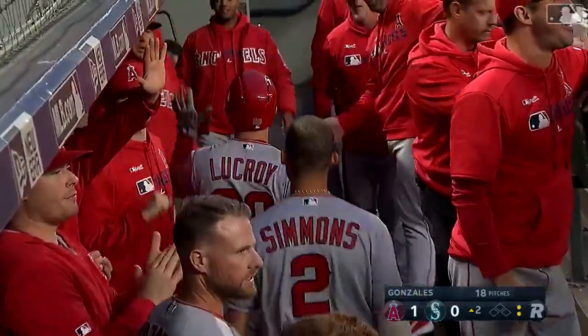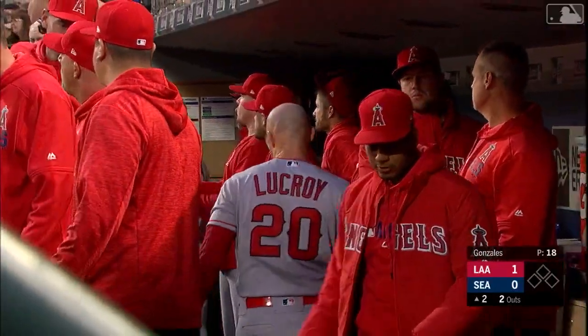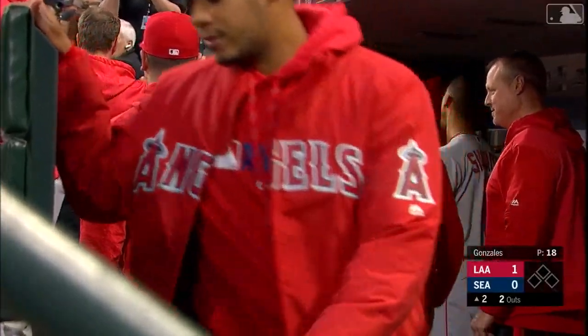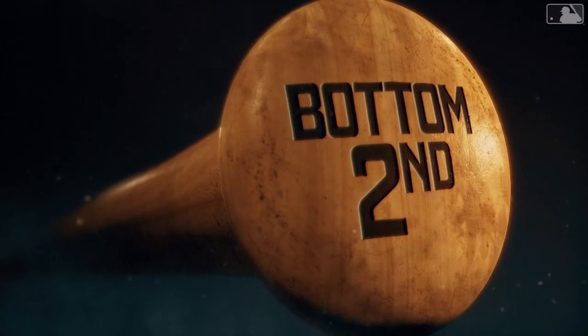Boy, that is old school right there. Again, Calhoun able to get Lucroy to third base. Infield back. All you got to do is hit a ground ball to second or short is a free RBI. Kevin Smith able to do it, puts the ball in play. Angels take a 1-0 lead.